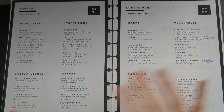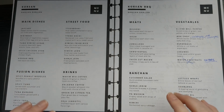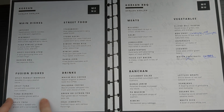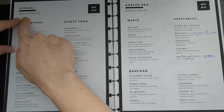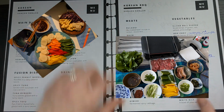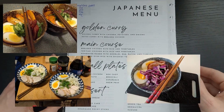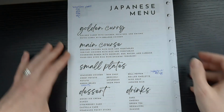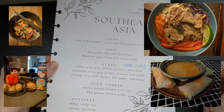Next is a Korean inspired menu. A lot of these are not particularly traditional. I've obviously done a lot of food substitutions. And again, we've got drinks, we've got our sides, we've got some fusion dishes which are essentially things I just make with a gochujang sauce. This is the Korean kind of dinner menu, and then this is the Korean barbecue menu, if you notice the difference here. Next, we have a simple and straightforward Japanese menu. Again, we don't have many dishes on here, but there are some things that we do very often. A little Southeast Asia menu featuring some Thai and Vietnamese food.